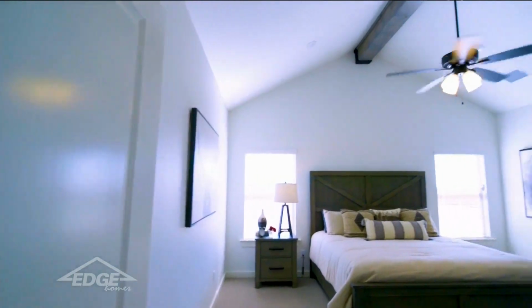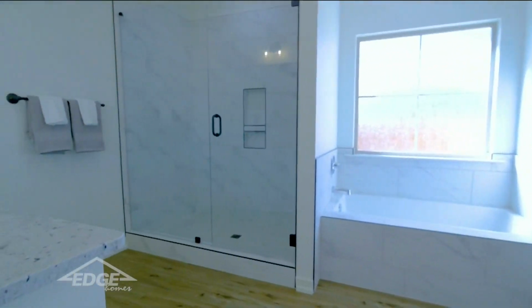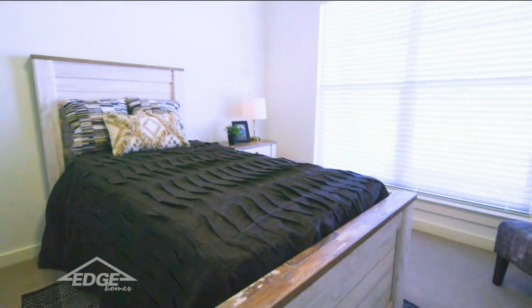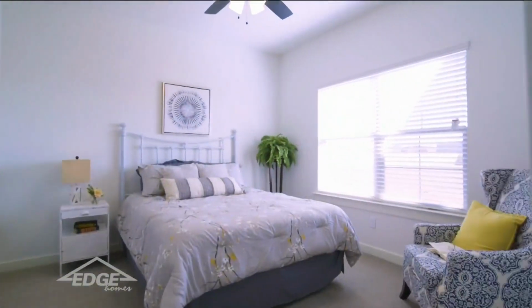You're gonna love the owner's retreat in this home. It's got a massive bedroom, which opens up into a bathroom with double vanities, separate shower and tub, huge closet, which opens up into the utility room. Another feature about this home you're gonna love is the layout of the guest bedrooms. 2 bedrooms share a hall bath, and then we have a 3rd bedroom that has its own bath.